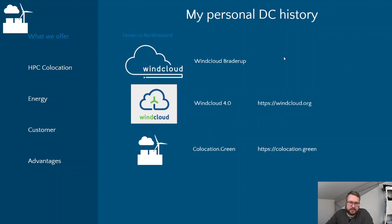Personally, this is my third kickoff for sustainable IT infrastructure. We started off with a company called WindCloud Brother in 2015. It had a nice energetic setup: storage battery, wind farm, biogas backups. But the grid configuration and the grid operator made it impossible for us to go through at that location.